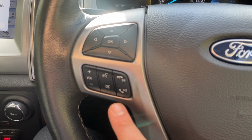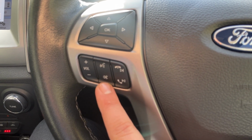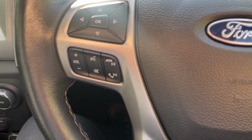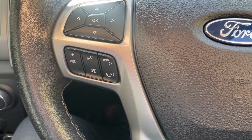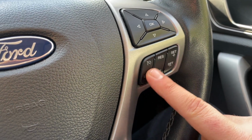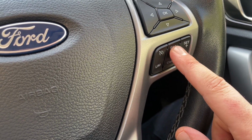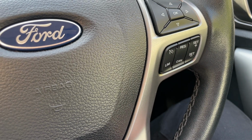So I've gone through the arrows already. Just below the left hand side we have a volume rocker, a voice command. Down there we have a mute button, we have a pick up and decline phone call function, and also previous and next song. The right hand side is where you'll find all of your cruise controls. It's very easy to set your speed, cancel, resume, and set your limiter from there as well.